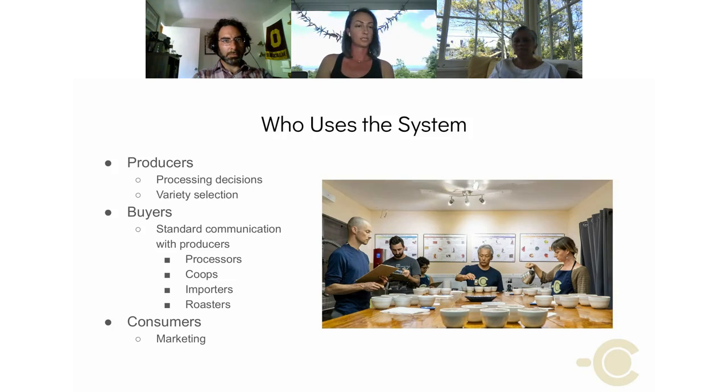Importers and roasters use this system to decide whether or not they accept a sample, for example, before a coffee is sent. An importer or a roaster might request a pre-purchase sample, and they'll cup the coffee, they'll give it a score, and then once their lot arrives, they'll cup the coffee again as an assurance that this is the same coffee, or that there wasn't any mishap along the way when the coffee was in transit to them, or that they were sent the right product.